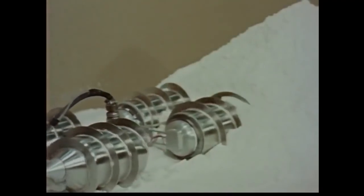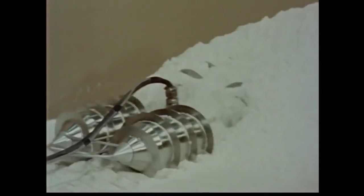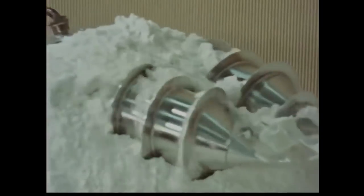The Archimedean screw vehicle is designed to operate only where the soil is so soft that it cannot support the weight of a vehicle. Hence, it burrows through the soil. It is steered by running the various screw elements at different speeds, managing slow but effective turns.